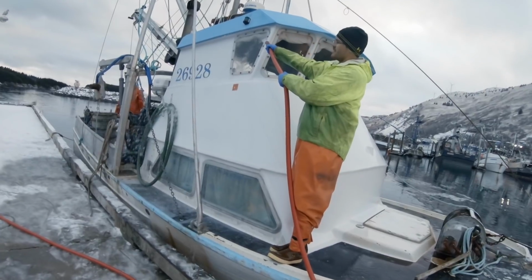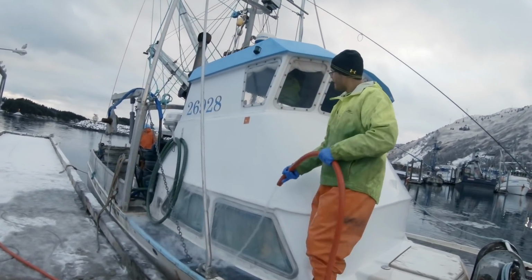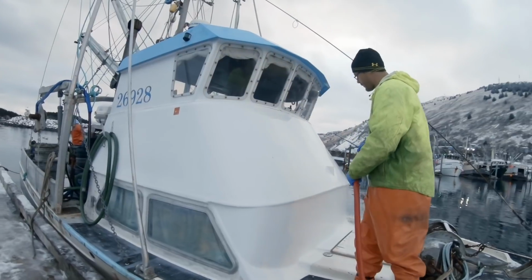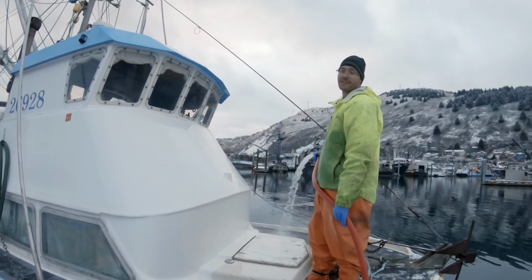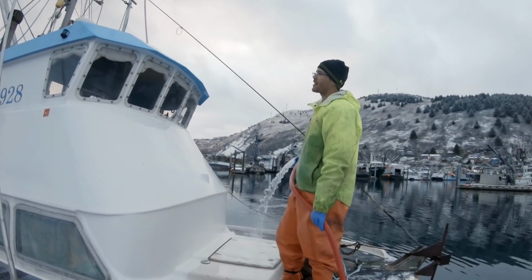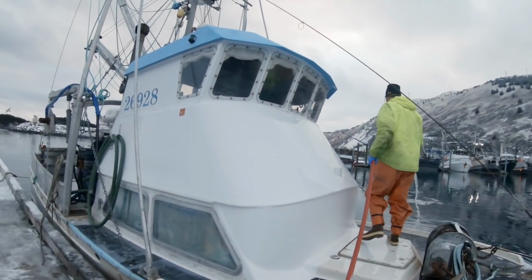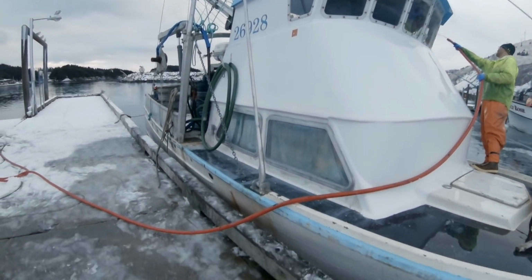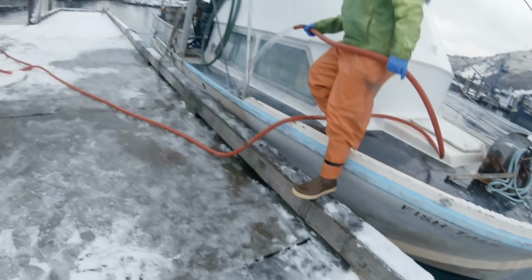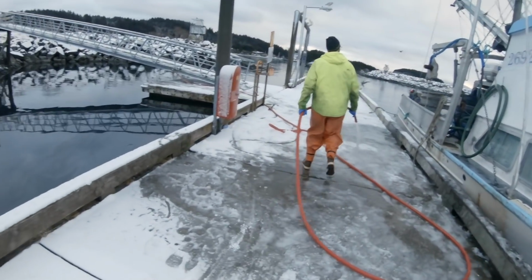Matt's just rinsing the salt off the windows up here. Some people were asking if we had windshield wipers up here. Nope. We just look through the shots of water on the window and it doesn't bother us too much. Careful on the step. Yeah, wouldn't want to slip.